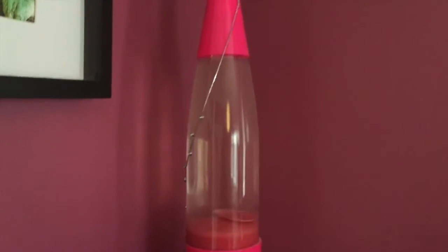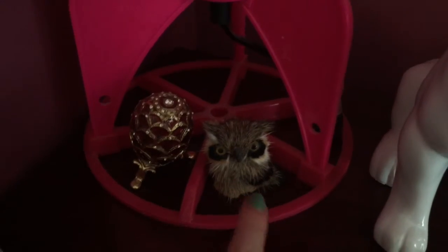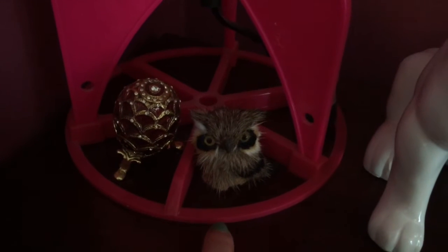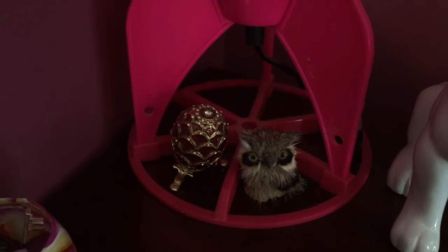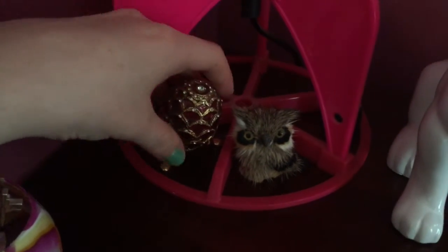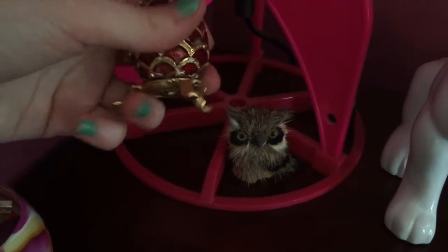Here is a lava lamp I've had since I'm very little. Down here I have a tiny little owl with like real fur. I don't think it's owl fur because that's kind of messed up, but I got it from like Switzerland, I'm pretty sure. And then this is from, I'm pretty sure it's from Qantas.